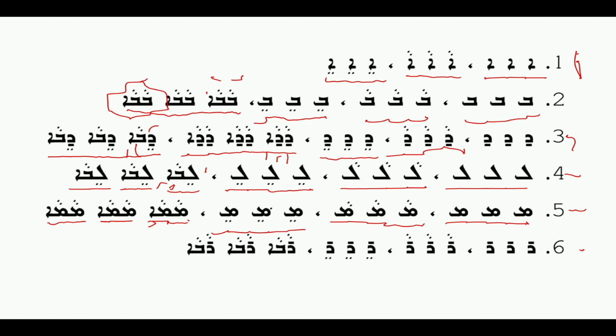And here, number six, we have the resh. It would make the sound r, r, r. Same sound as the letter R in English. Two dots going on top. Ra, ra, ra. R, r, r. Here we have a resh there, a beth there, and an alep. And both dots are going on top on both the resh and the beth. This would come out to be raba. Raba. Raba. Okay.